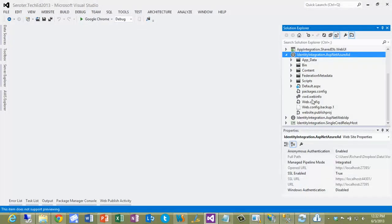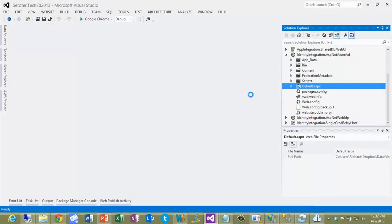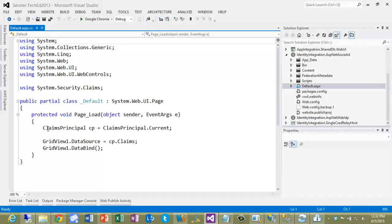Claims are everything that tell me about the person. So in my code, which is very simple, all I'm doing is looking at all the claims about that person and showing them on the screen. So nothing sophisticated, but you can think of your app could use that information to say, you have access to this, or personalize it to that. So it's authentication, but it's giving me the information I need to also authorize. So in this case, let's start up that app.